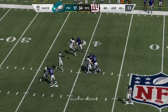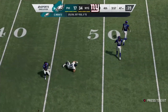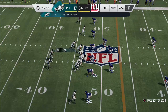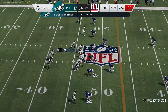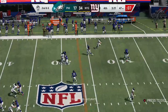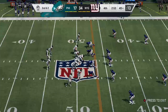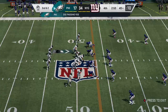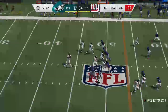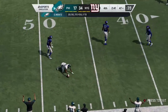Throwing on first is Wentz. That's complete to Arcega-Whiteside. And he'll go down right around the 47 this time. 4 yards on that last completion, so that sets up 2nd and 6. To throw is Wentz. This short throw caught by Goddard. 4 yards on the completion, and it sets up a 3rd down. Wentz looking to throw on 3rd and 2. He's going to hit his man out of the backfield, complete.